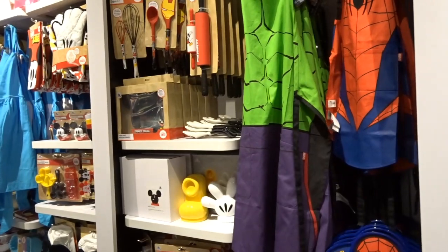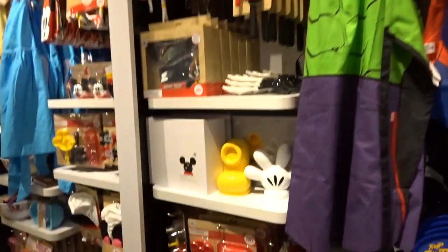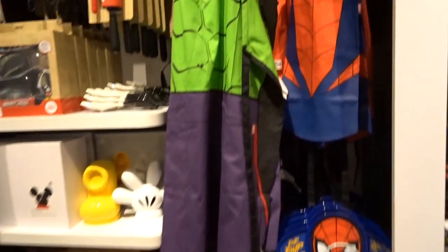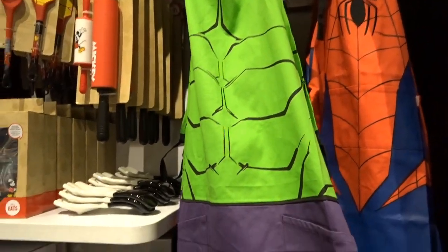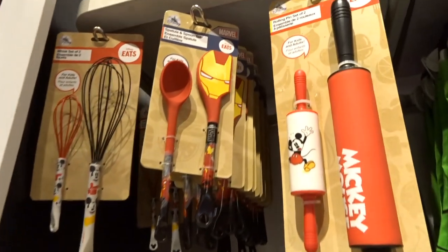And then we get into kitchen stuff, which is very, very cute. So some is for kids, but plenty of this is for adults too. So they have some kids' aprons, but they also have adult aprons. And lots of different utensils.